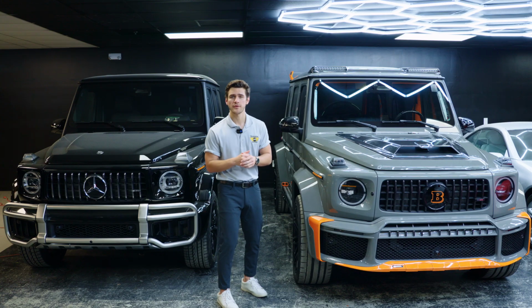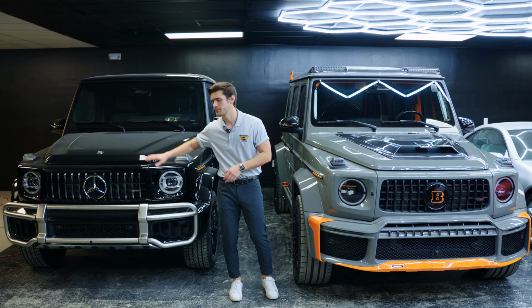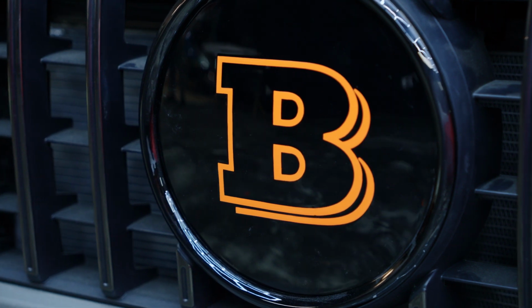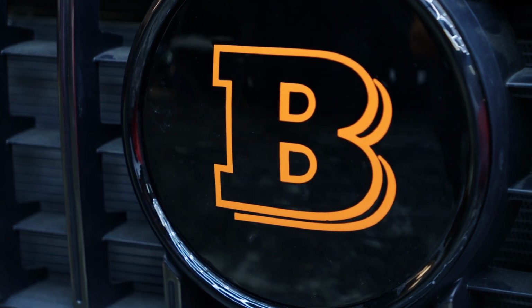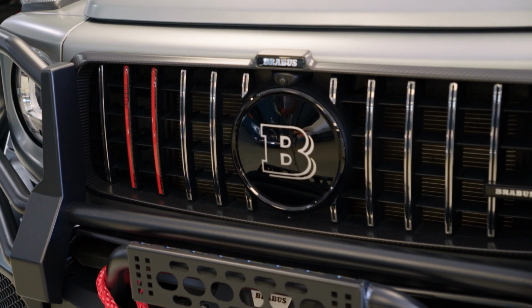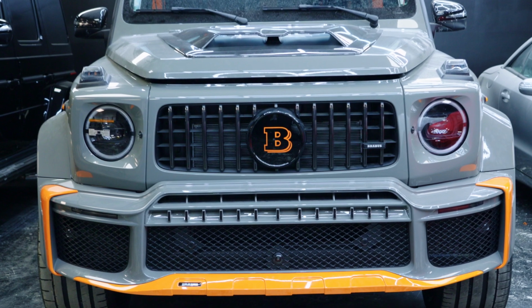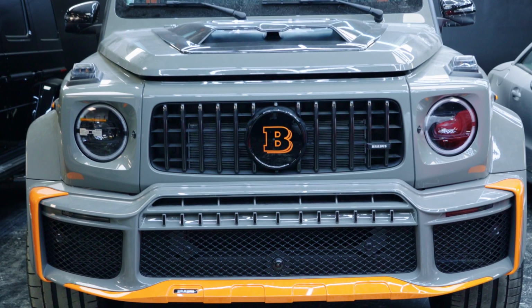Now going through these upgrades one by one, first off we have that BRABUS B logo versus the stock Mercedes Star. You're going to notice that front grille upgrade with the BRABUS B logo that replaces that traditional Mercedes Star, which is going to instantly give your G-Wagon a more aggressive, high-performance look. This is a small detail, but it really makes a big impact on the truck's entire identity.